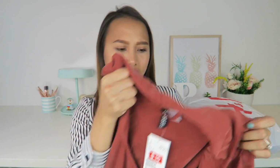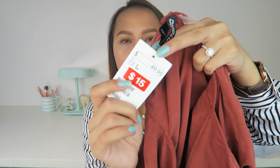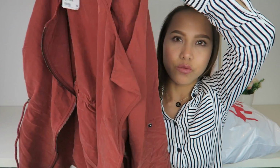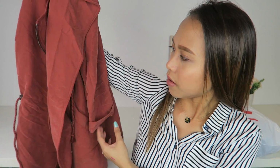And then the next one that I got on that same trip is this kind of like a really thin parka. Is that what they call it? Parka? This was originally, you guys, $50. I only got it for $15. And it is this really nice, parang apricot na shade. Apricot, tama ba ako? Ewan ko. But yeah, meron siyang mga ganyan dyan sa gilid. It's actually really nice. Hindi siya pang winter, but like, you know, it's good enough for like cold summer nights, mga ganon.